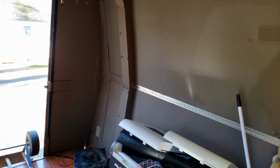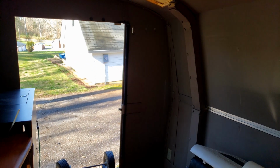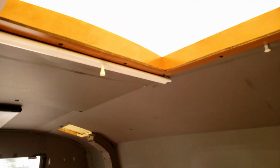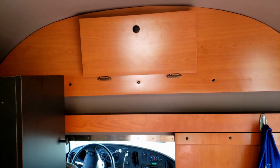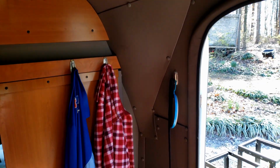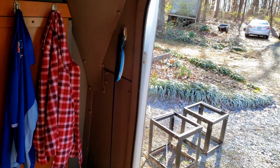Look how much space it has opened up. You know, I had a plan for the van, but it's going to have to change to accommodate the uniqueness of my van. So when you're planning your stuff, don't think you've got it figured out until you actually get your van and get into it.